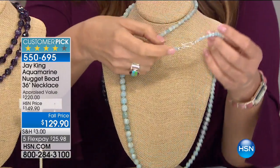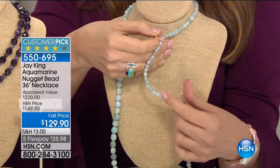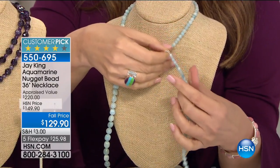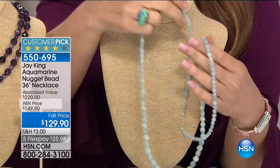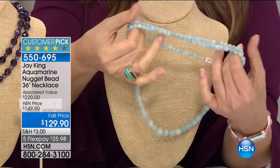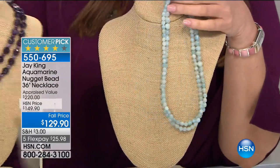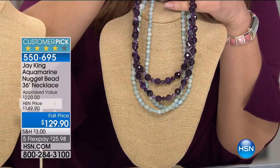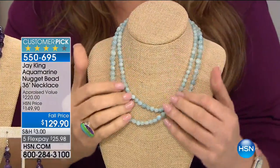Yes, you have the graduated length, so you get so much different texture and contrast with the sizes within the same color, but then also there's your sterling silver clasp, so you can play and do those multiple looks. As a matter of fact, I think that this long, long necklace with that amethyst would be so pretty together. Just a thought, let's see. Love it! You know, when gemstones are natural, they always match each other. They always coordinate, they always go together.